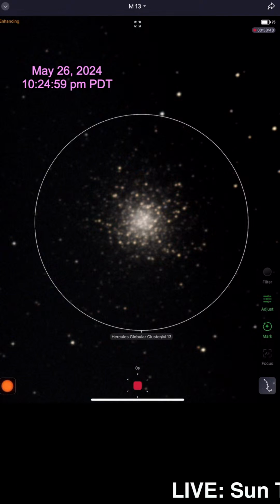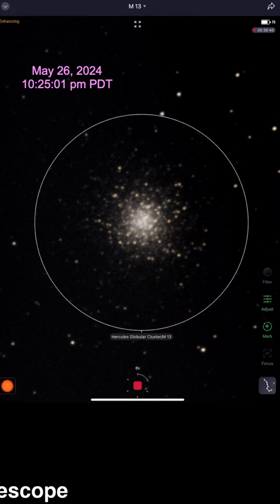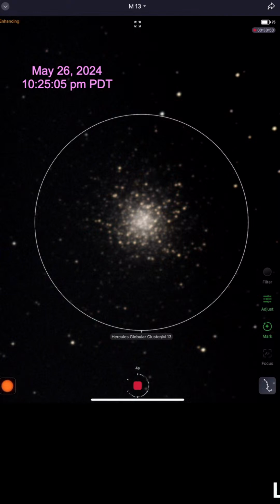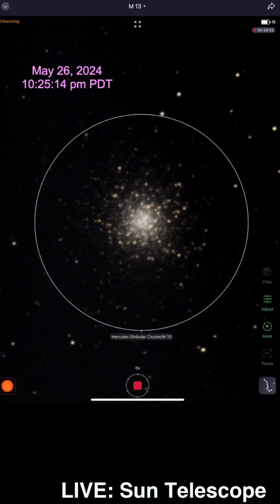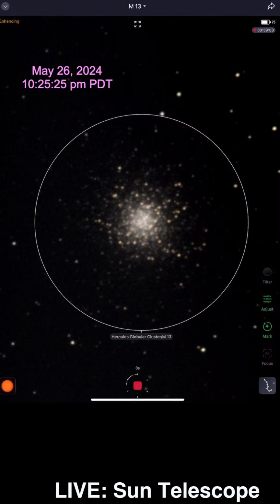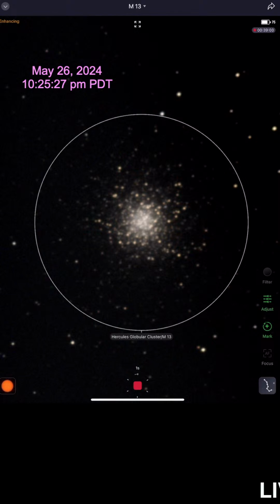As a kid, the Eagle Nebula was one of my favorite, the Pillars of Creation. Oh man, I love the Eagle Nebula. Chuck, thanks for reminding me, because I had it in my notes that that's going to be one of my targets going into the summer. Awesome, Chuck. Let me know how it looks.